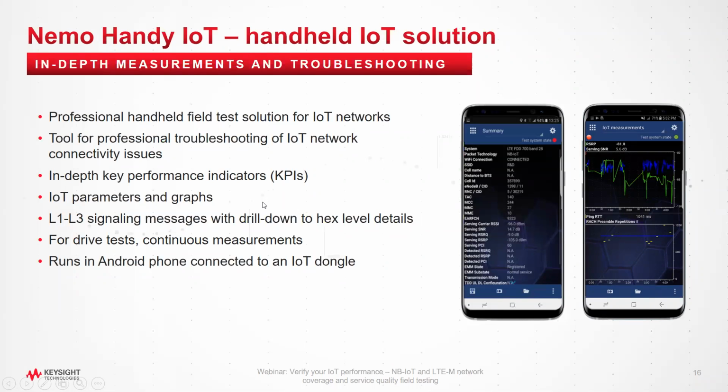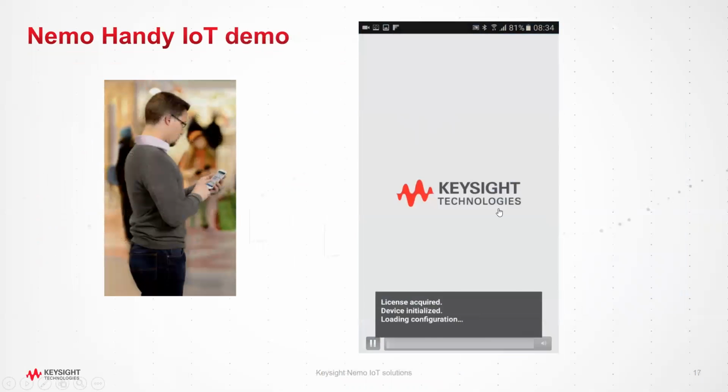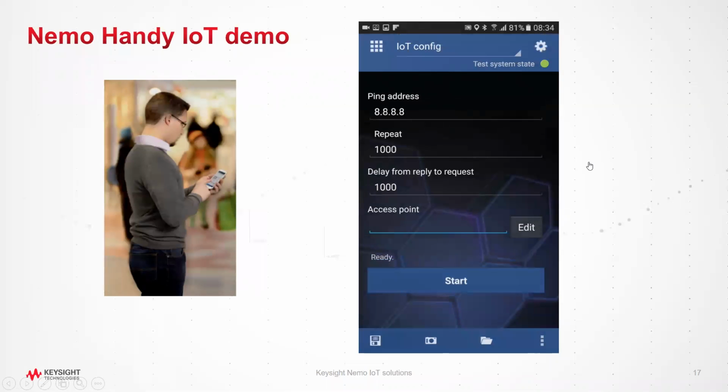And the way we do it is by utilizing one of the existing commercial phones; the application is actually on a commercial phone. So the one you're looking at is an S9. Once our application is flashed on the phone, you're able to run this application. And here's a quick demo of the Nemo IoT platform. Initially I set up my ping address, give it a location to ping, how many times I want it to ping, and how often I want it to ping, in this case 1 second. At that point, I can give it the access point name as well, and I can start the test.